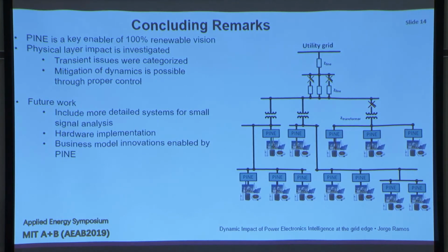For the concluding remarks, PINE is a key enabler of the 100% renewable vision for the future. The physical layer impact is investigated. We categorize the main aspects that could contribute to dynamic instability. And the mitigation of dynamics is possible through proper control of the power electronics.